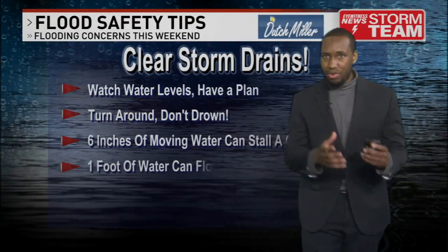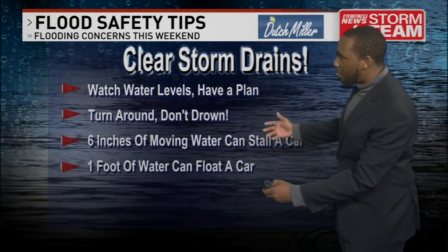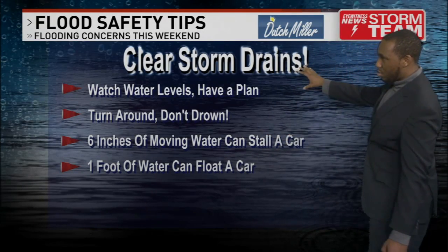I know it's a holiday weekend. I know people want to be outside. It's the first few days of 2022, and yeah, it just lands on the weekend here. But we just need to monitor this flooding concern. We do need to clear those storm drains.